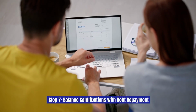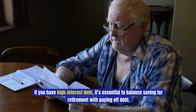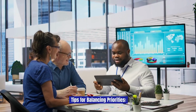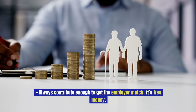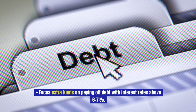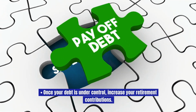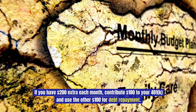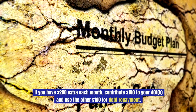Step 7. Balance contributions with debt repayment. If you have high-interest debt, it's essential to balance saving for retirement with paying off debt. Tips for balancing priorities. Always contribute enough to get the employer match. It's free money. Focus extra funds on paying off debt with interest rates above 7%. Once your debt is under control, increase your retirement contributions.